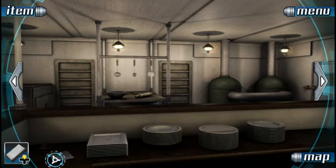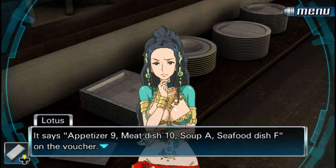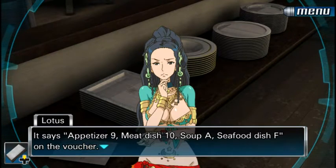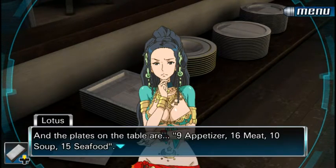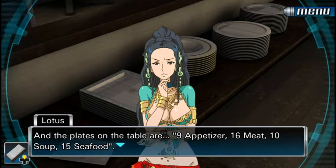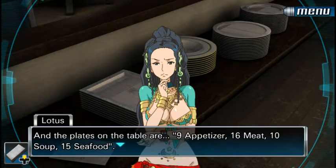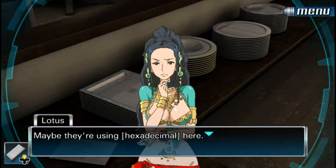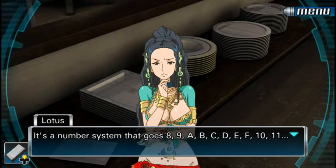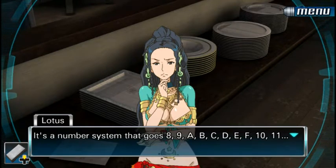Oh wait, hang on. Voucher, doesn't match number plates. Appetizer 9:10 AF. And the plates are 9:16 10:50. What? 9:16 10:15. Maybe they're using hexadecimal. Hexadecimal is 8, 9, A, B, C, D, E, F, 10, 11.